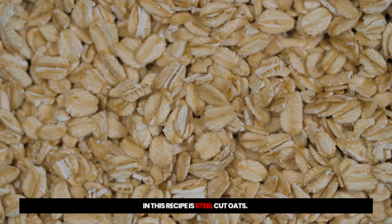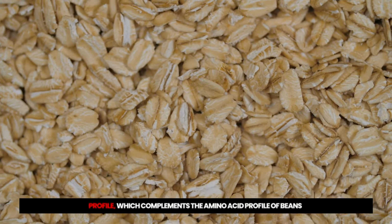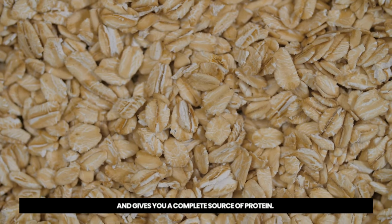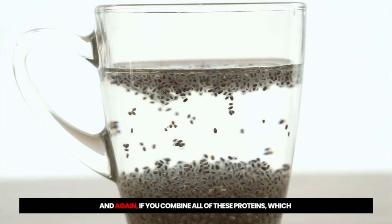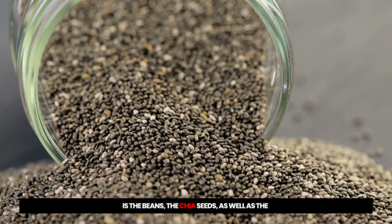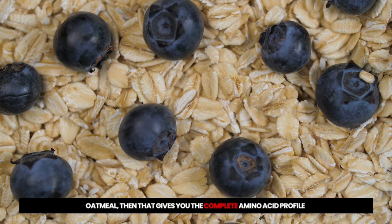So the second source of protein to add in this recipe is steel cut oats. Yes, steel cut oats also have a great amino acid profile, which complements the amino acid profile of beans and gives you a complete source of protein. The third source of protein to add over here is chia seeds. Now the chia seeds have a different amino acid profile. And again, if you combine all of these proteins, which is the beans, the chia seeds, as well as the oatmeal, then that gives you the complete amino acid profile that you need to start your day.